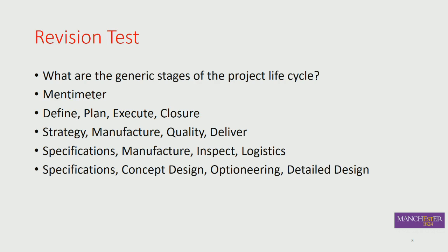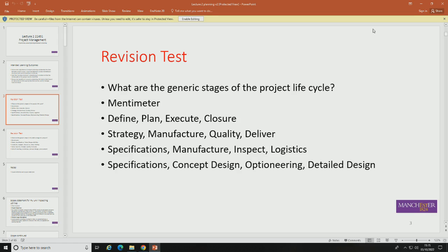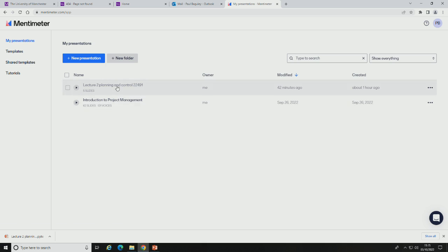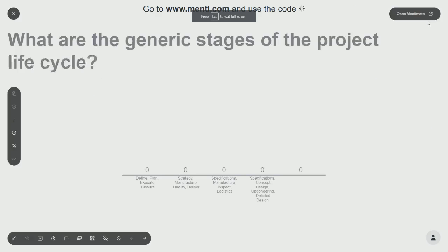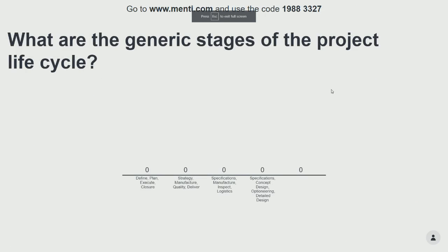So I'm just going to give you a quick recap. Remember, from our last lecture, I'll give you just a multiple choice question here. Can you remember what the generic stages of our project life cycle are? Just have a recap, a healthy challenge to get your brains working again.